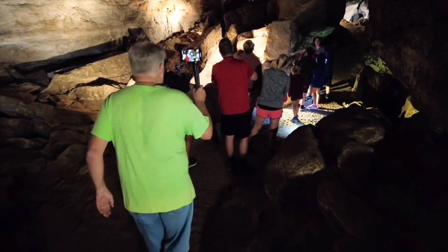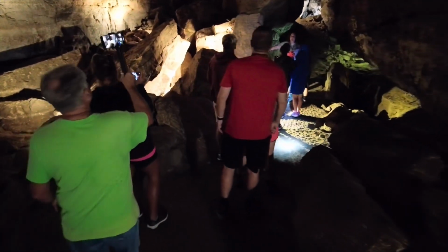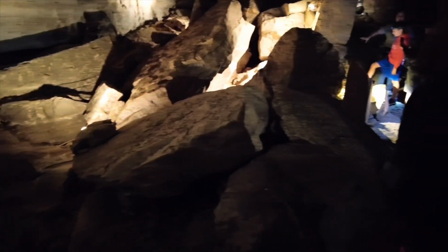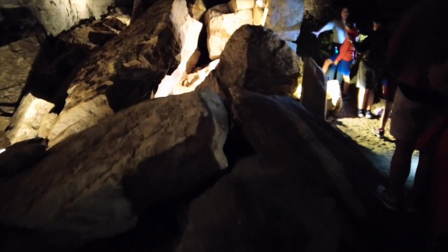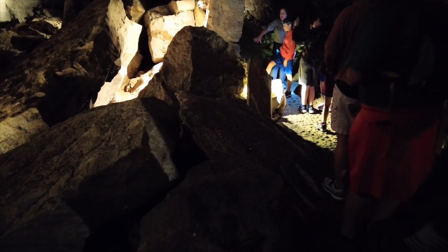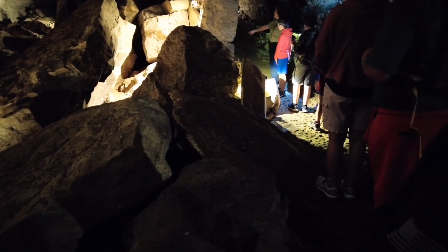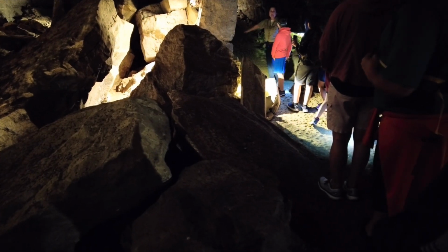It goes down about 20 feet, and they found bark that Native Americans had used as torches. So it's highly probable that the Native Americans used it as meat storage of some kind, because they found a lot of small animal bones down there. You go down the hole about 20 feet, you go under all of this breakdown rock, and I'll show you where you come out on the other end.